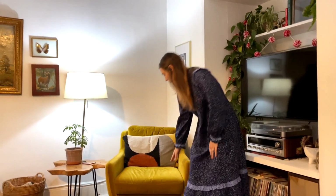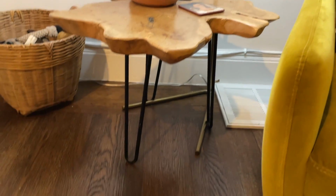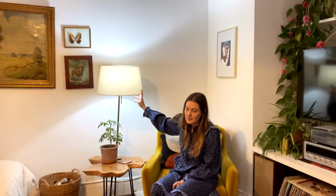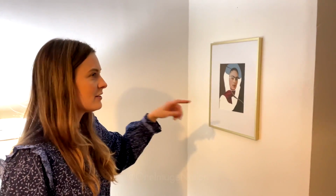This is from Article. This pillow's from World Market. This is from Ross, this raw edge little hairpin leg wooden table. And then this is from West Elm. We got it on sale. So yeah, this is Frida Kahlo. And I love this picture that my friend from One Image Nation, her name's Agata, did. And then I just got the frame at Target. Just things with this vintage feel I really like. I like mixing up textures and colors and things like that.